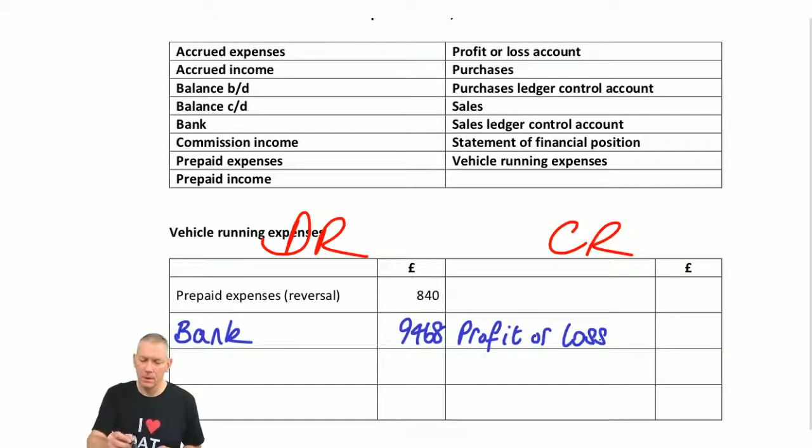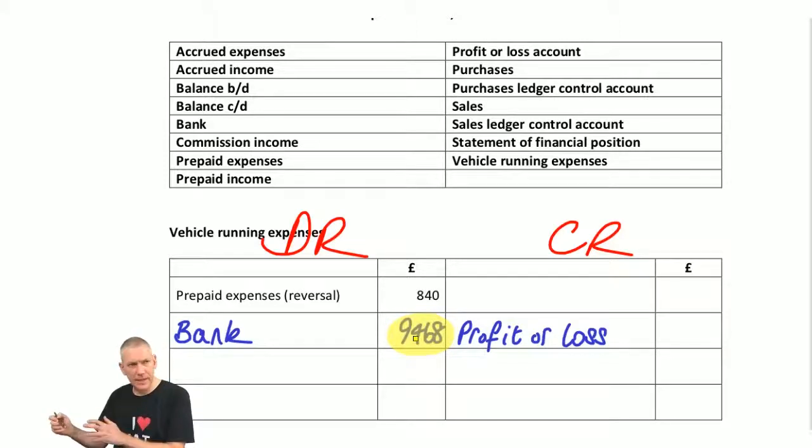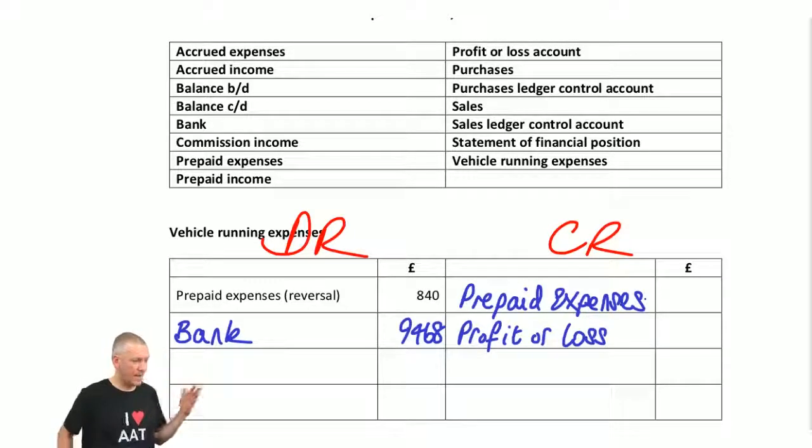But I don't want all of the expense here to go into the P&L. I don't want all of that 10 grand to go into the P&L because some of the 9 grand is actually related to next year. So I'm going to move that to prepaid expenses. And it is a prepaid expense, as in we have paid our supplier and they owe us.